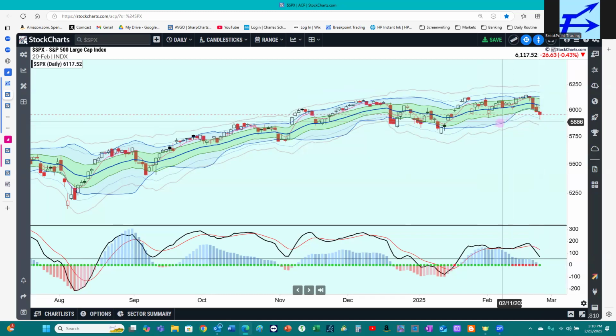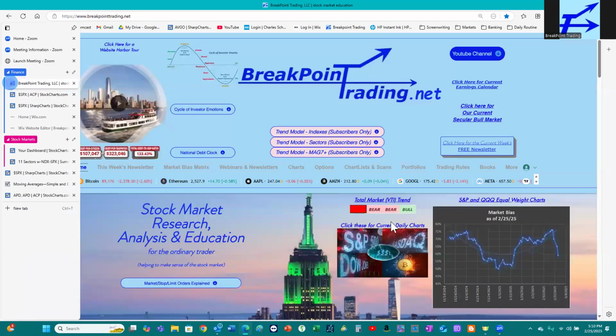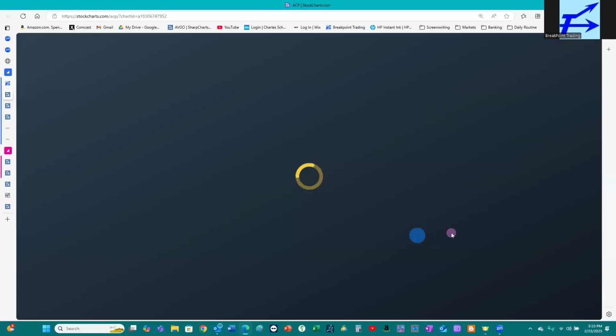I think we might get a relief rally, depending on what happens with NVIDIA. So NVIDIA reports after the close tomorrow. And I'll talk about that on the Daily Scan tomorrow as well, because we'll look at what actually happened. But that could be what propels the market higher if NVIDIA has a positive report. If not, then this rally that probably will start tomorrow might be short-lived. We shall see.